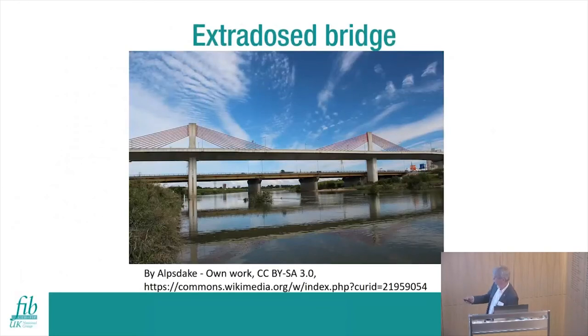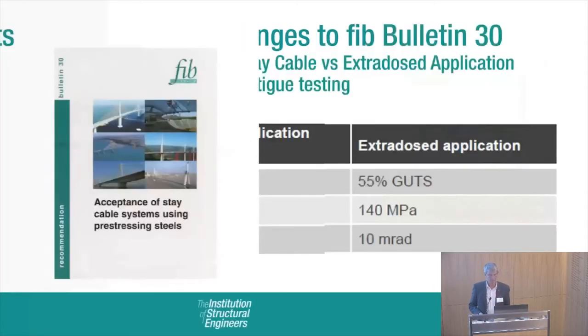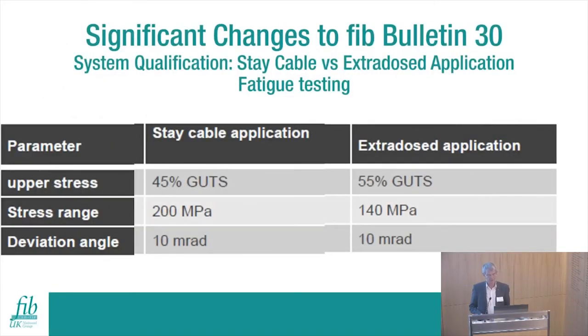For those that don't know what an extradosed bridge looks like, it's a sort of hybrid between a pre-stressed concrete box girder where the cables are inside it and a cable stay bridge where the cables are much more steeply inclined than here. The main difference being that you can put a great deal of additional tension into it at service loads, but there are fatigue aspects to be looked at. It's a similar contents list as you would expect for something like this. This is one of the main changes, where for a stay cable application, 45% of the ultimate strength is the upper stress limit, with a stress range of 200 allowed and a deviation angle, whereas for an extradosed application, 55% ultimate and a much lower stress range for reasons of fatigue.